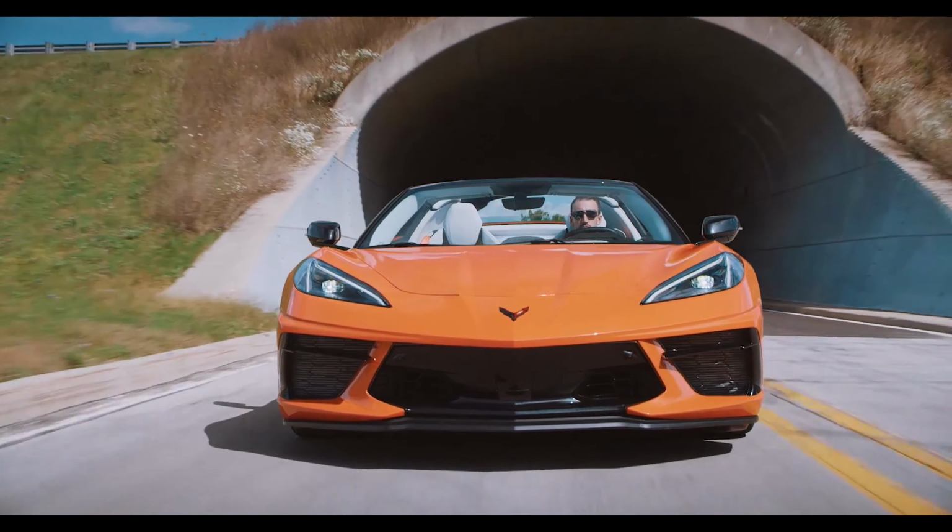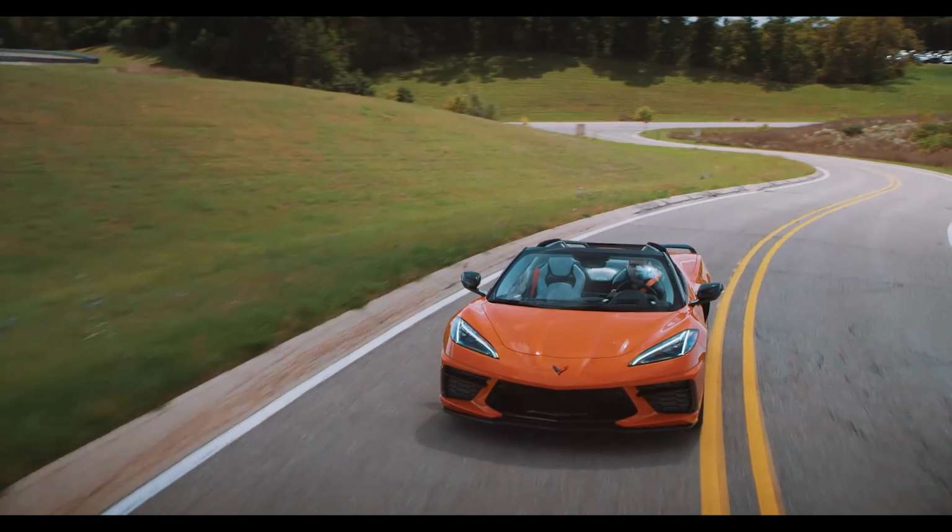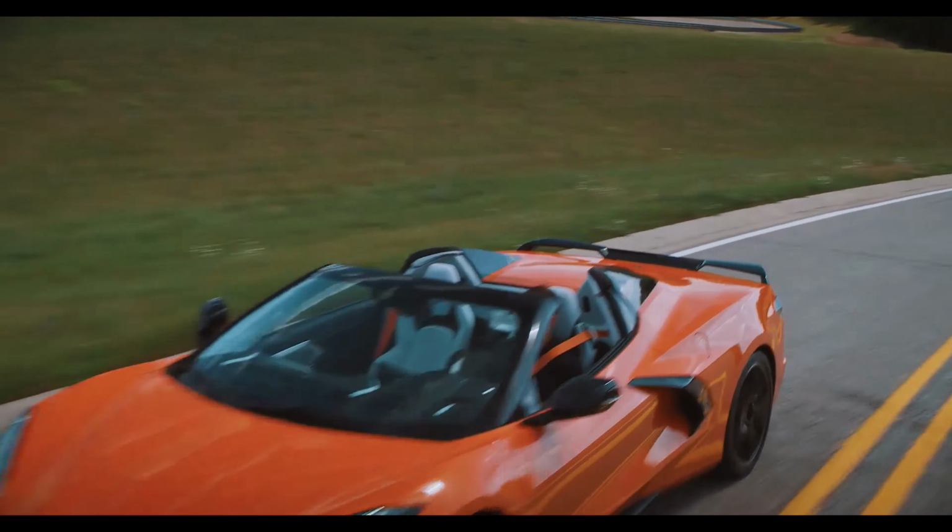Now we know that the VIN has already been created. It is in Kentucky, and we're just waiting for it to get loaded on a train and delivered to the dealership that we're gonna be picking it up from.